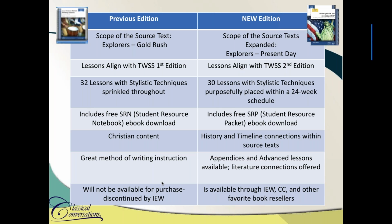I don't want to give away too much, but let's just say the space race is going to be an awesome resource this year. Families are going to be thrilled when they see, too, that the source texts within that were hand-selected with CC in mind. Students will quickly recognize that the source texts that are referenced in the book are going to reinforce all of those history sentences and the timeline that they've been working on in Foundations. So just to clarify, the scope of the source text has been expanded so that the history and timeline connections within the source text will now support what our kiddos are learning from Foundations to Challenge.